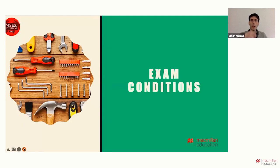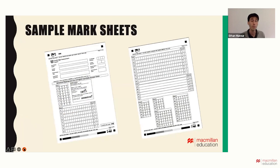And so I was just going to give you a couple of ideas that I've tried out with my students to simulate the exam a little bit more in class. And one is using sample mark sheets. The ones you see on the screen here are easily downloadable from that Teachers Resource Center that I mentioned you have access to with this course. There's lots of exam preparation material in there that's very useful. You can download these and give them to your students to use in class so that when they do a reading task, for example, they maybe circle the answers in their book or write them in their notebook, but then they transfer them to the mark sheet.